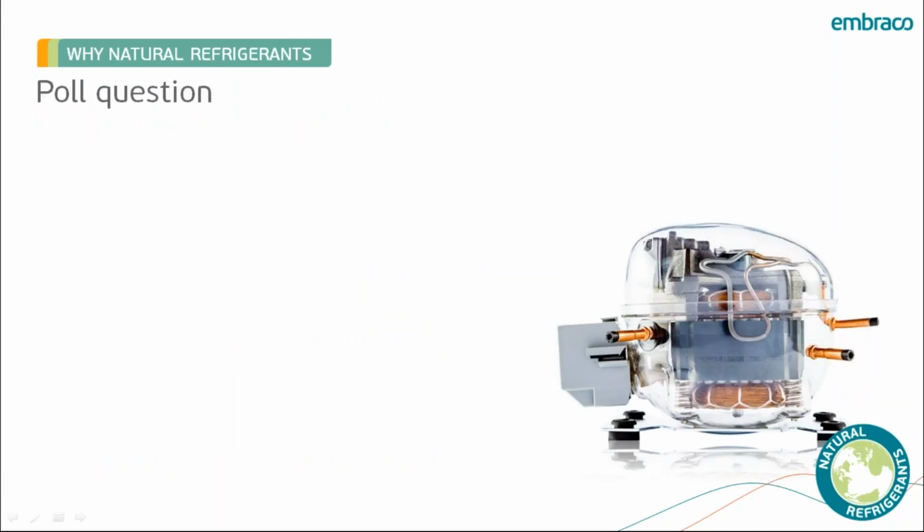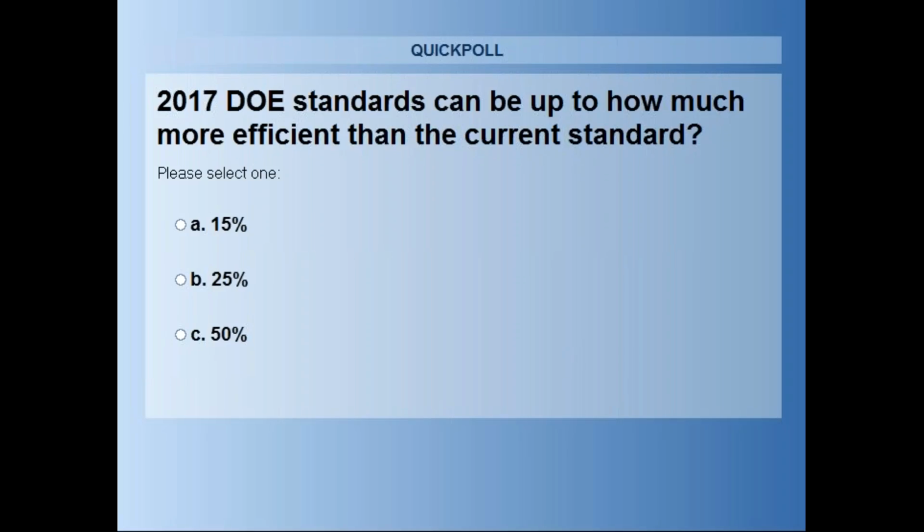This brings us to our first poll question. Okay, Denny, I'll go ahead and get that first one launched. And the question is, the 2017 DOE standards can be up to how much more efficient than the current standard? Is it A, 15%, B, 25%, or C, 50%? If you want to go ahead and cast your votes.